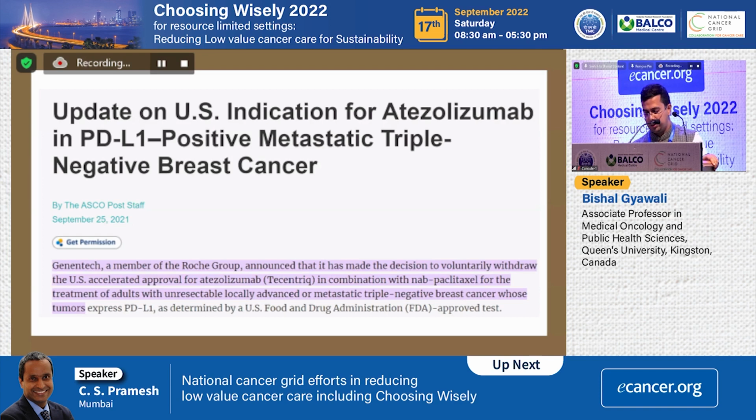But I'm just trying to link this to the Indian context, because we always think in our part of the world that if a drug is approved by the US, then that's a drug that our patients should start getting immediately. But the US withdrew this indication. After this indication was withdrawn, I heard from Dr. Amol Akhade that this drug was still being used in India. When it gets approved, it starts being used immediately. When it gets withdrawn, it does not get withdrawn immediately.